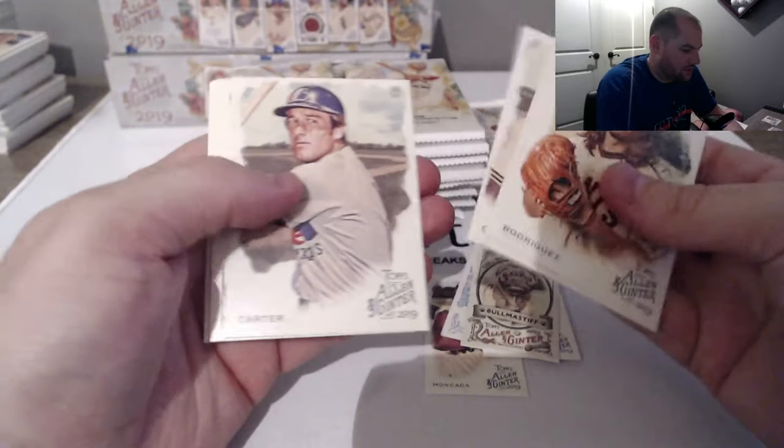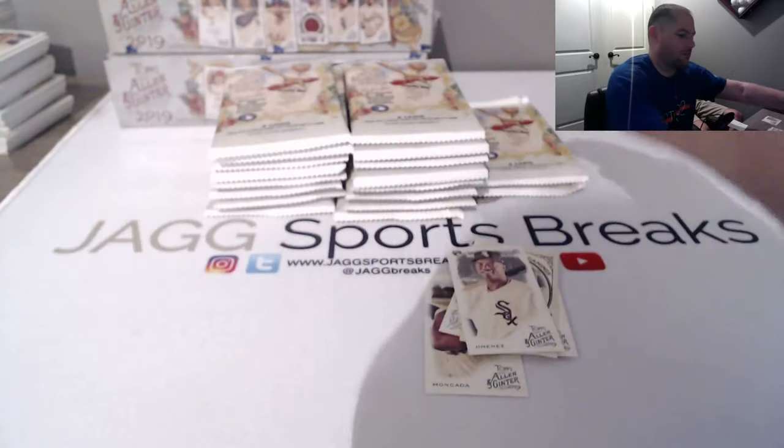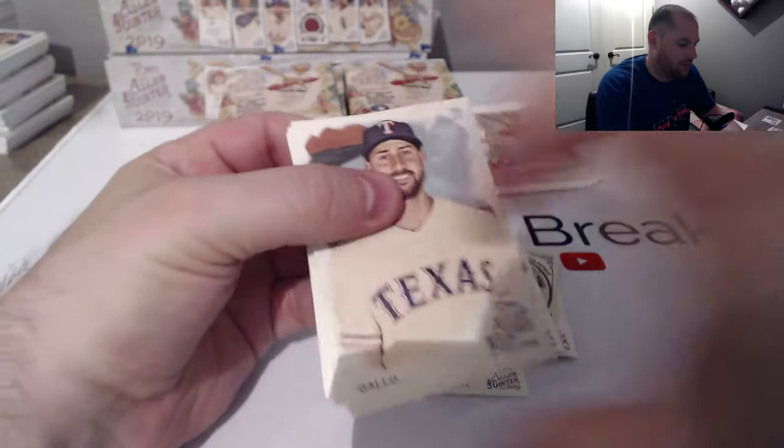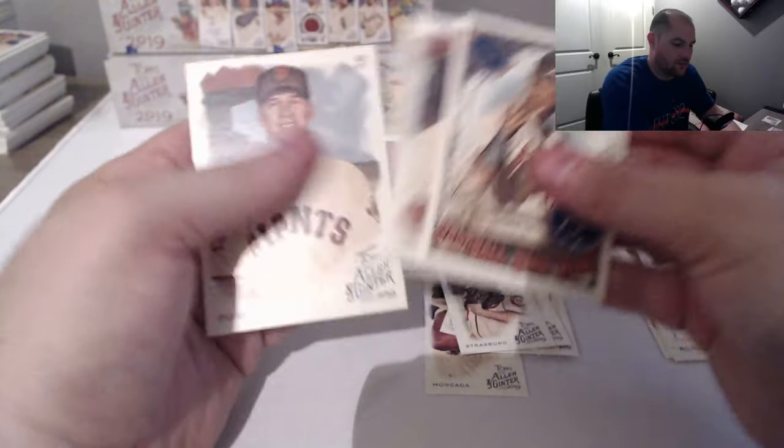Like the last two packs felt thicker for some reason and they're throwing me off. It felt like rip card thick. I don't know what I was doing. It has to pull like a metal. Let's pull a metal mini. That'd be sick. I haven't seen one of those ever either.